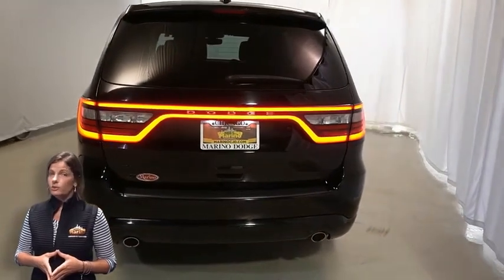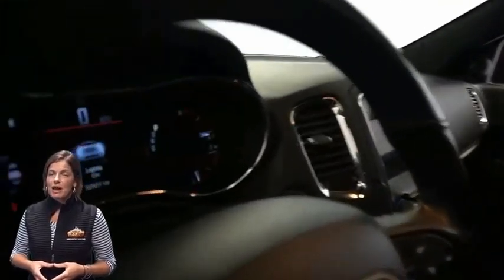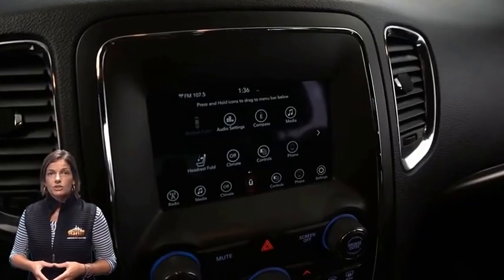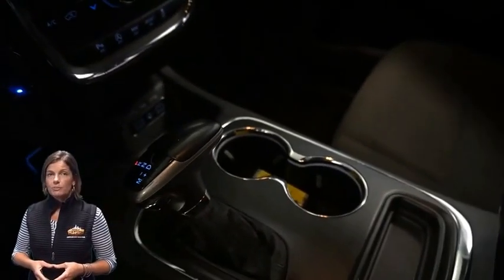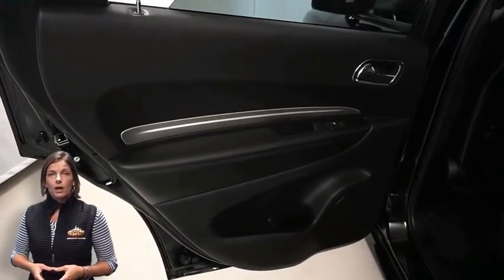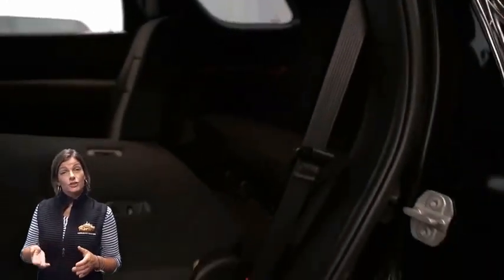dual rear exhaust with bright tips, power 8-way driver's seat, steering wheel mounted audio controls, 52,000 miles on the odometer, 7-inch touchscreen display, rear backup camera, dual zone temperature control, 9 ALPINE audio system, selectable steering modes, split folding rear seats, third row seating, 3.6-liter V6 engine, and so much more.